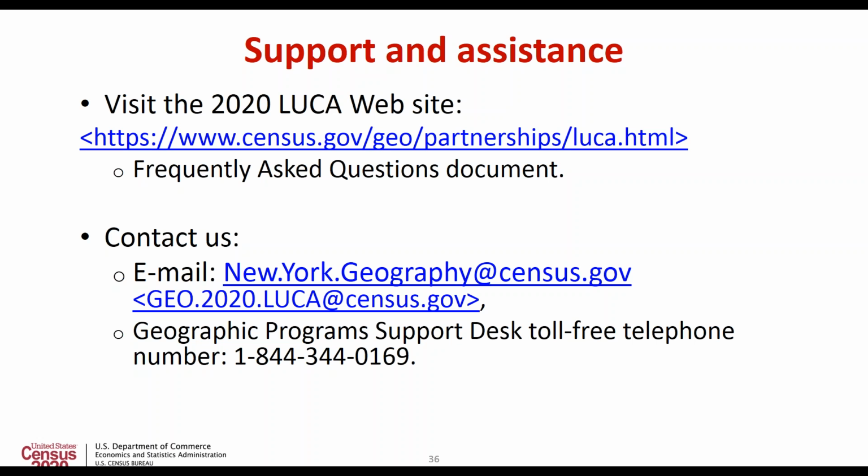They can be listed as a LUCA liaison on your forms. They could be listed as a LUCA reviewer on your forms, but you would work out with your regional planning agency or commission what works best and to what level of support they would be able to provide.